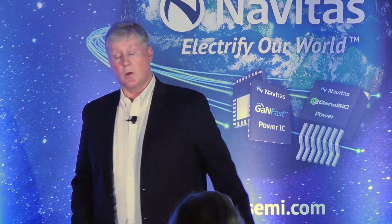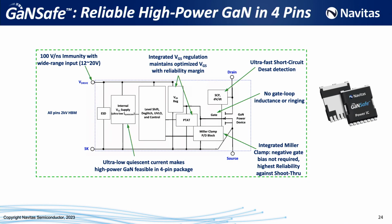Okay, how do we do this? I'm not going to go through this in gory detail, but it takes one thing that is a technical competency of Navitas. Gene and Dan touched on it, but it's ultra-low quiescent analog IC design, okay? That's a craft all in itself. And so you have to design this power IC not to use so much current to power itself, right?